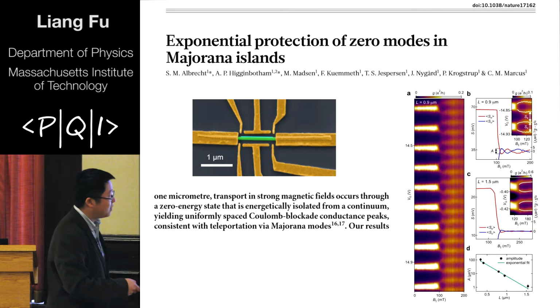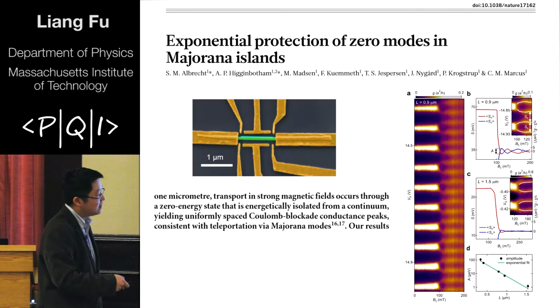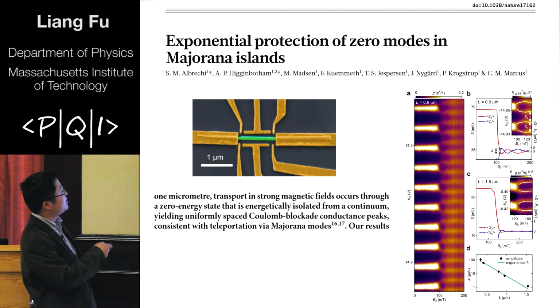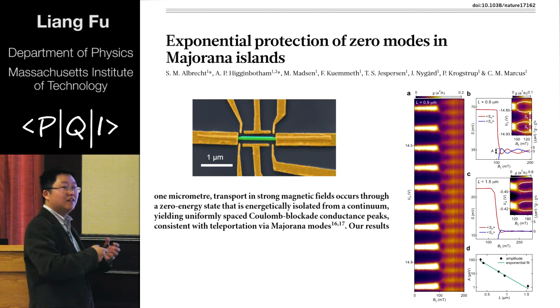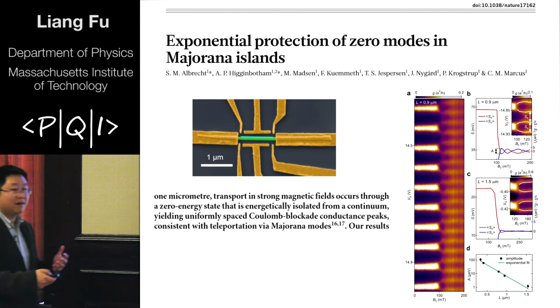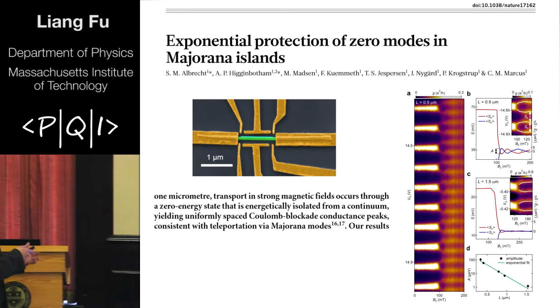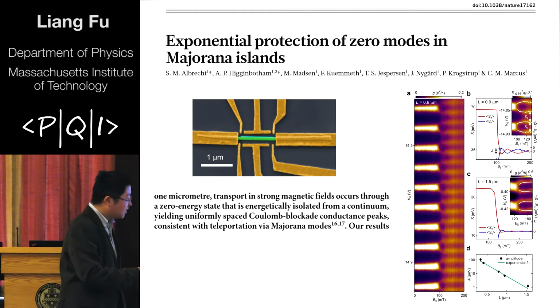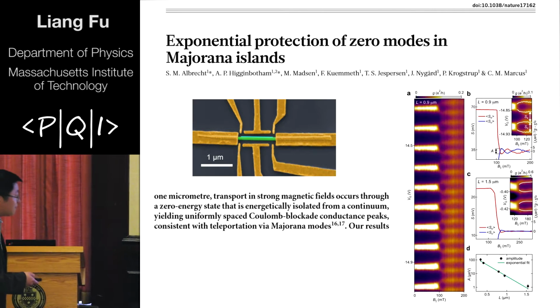Okay, and if one plots this hybridization of Majorana fermions, this even-odd asymmetry, as a function of the length of this wire, we see an exponential decay. So this is consistent with the fact that if we have a longer and longer wire, the wave function overlap of Majoranas will become exponentially small. It's called exponential protection. Okay. So this is the first Majorana part of the talk.